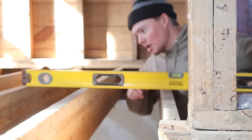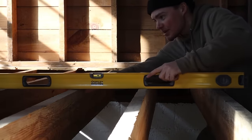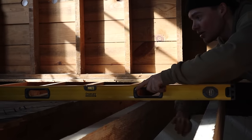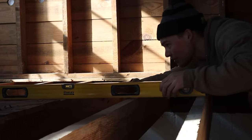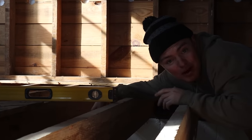And this board's not the only one, because if we take our level and keep sliding it down, we have a gap in this one. So this one's low. This board's going to be getting replaced. I got one that's really high over here. Yeah, we have our work cut out for us.